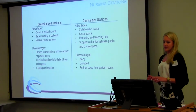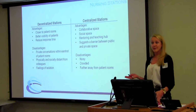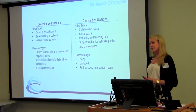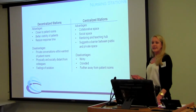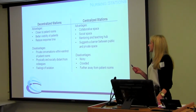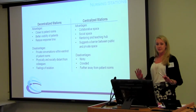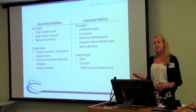So let's look at a couple different forms of designing for nursing stations. You all are probably familiar with both forms. The centralized station is the more traditional, central station, a little bit bigger. They can seat 3 to 4 nurses. People are answering phone calls and taking care of paperwork. The benefits are that it's a collaborative space, a social hub, and it suggests to patients and family, hey, you can't come here, this is staff space, and nurses need that.